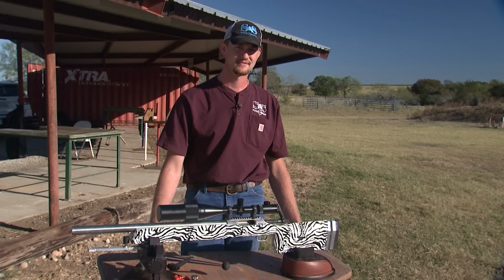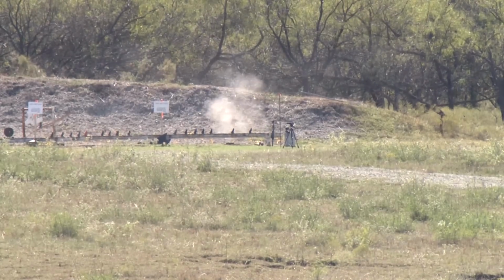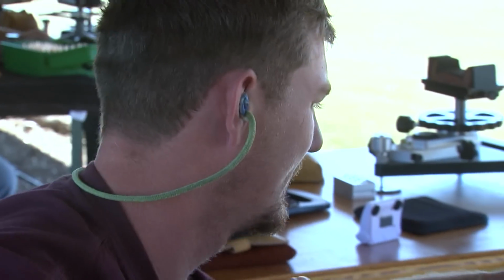Michael Vesperman is a 26-year-old gunsmith who gets a kick out of bench rest. It is definitely an older man's sport, but I enjoy it a bunch. Just a lot of fun. A lot of fun building the guns and watching them shoot. Then the guys I shoot with, they shoot really well.